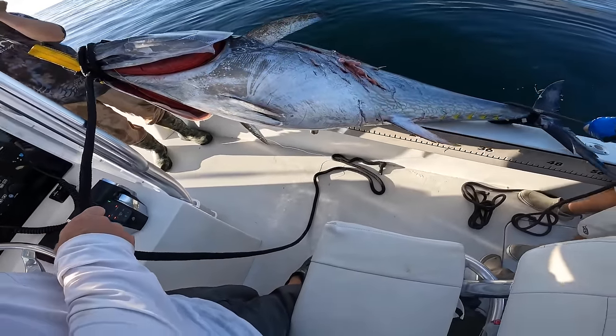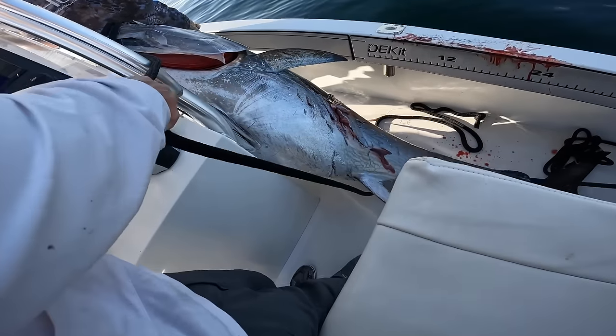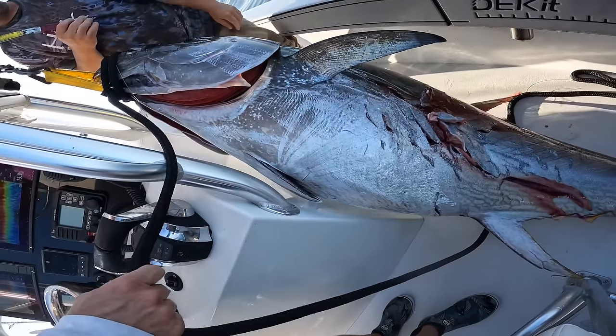Should be able to slide him in. Woo! Look at the size of that fish, boys!